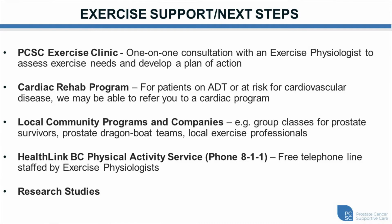In Vancouver, you may have access to a cardiac rehab program. So if it's determined that your biggest risk factor is actually cardiovascular disease, then it might be more appropriate for you to go into a cardiac rehab program than it is to go into a prostate program. And we can always talk about that one-on-one.